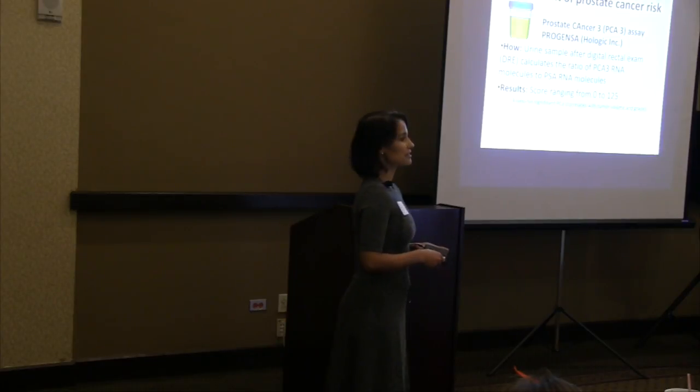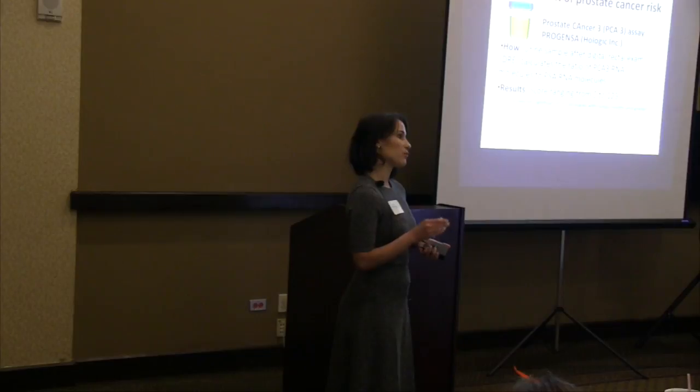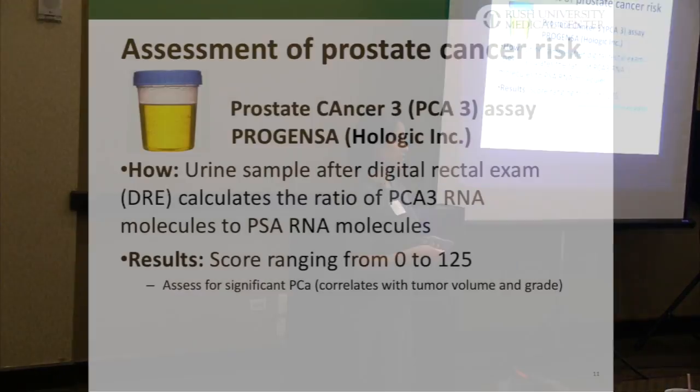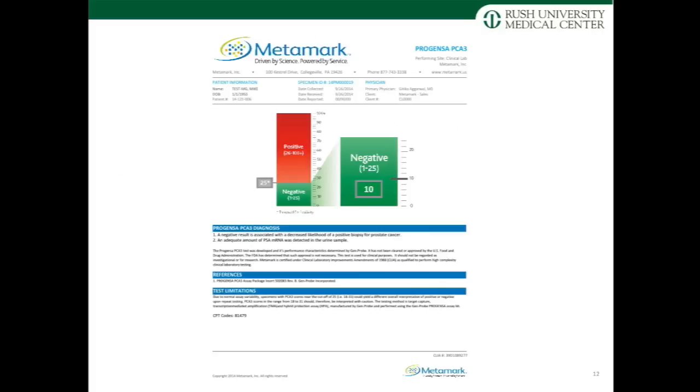So you do this urine sample after a digital rectal exam. The digital rectal exam will help push some of the cells into the urethra, and then the patient will void the first 20 to 30 milliliters, which will capture that genomic information. It gives you a score ranging from 0 to 125. 0 is good, 125 is bad, and it assesses for significant prostate cancer. They're also using this for active surveillance.